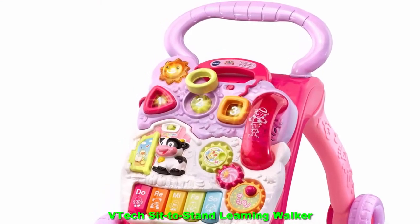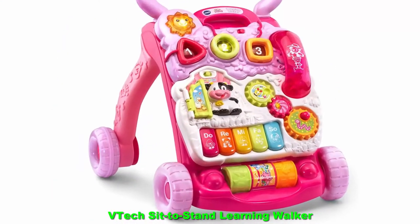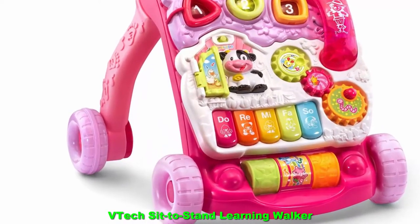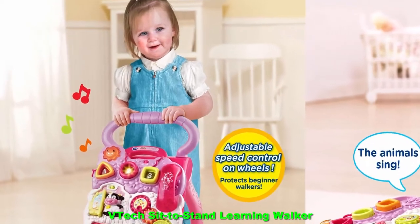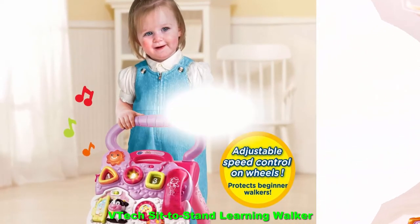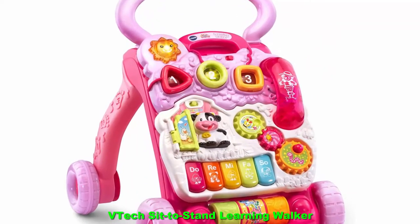Top 1. VTech Sit-to-Stand Learning Walker, Frustration-Free Packaging, Pink. Interactive Learning Baby Walker has a removable play panel. Frustration-free packaging means it comes in a plain brown box. Early Learning Center has 5 piano keys that play music and encourage creativity. Wheels work on carpeted and hard floors.